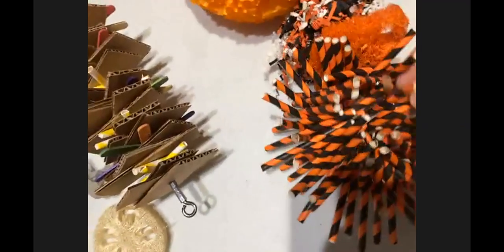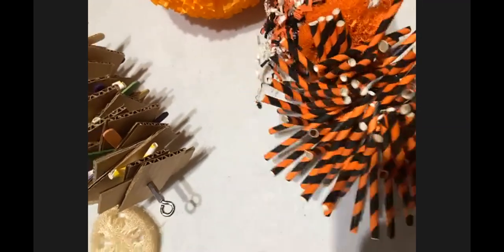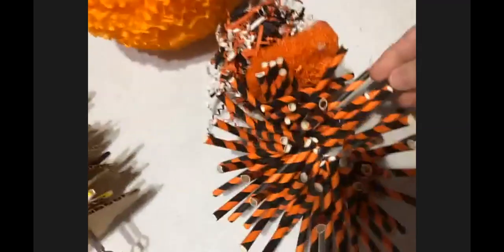I'm just learning how to use wire. So this is paper straws again. They're cut in thirds, and I made a sort of a little wreath for this, and just strung them on there. And also your loofah can be dyed.